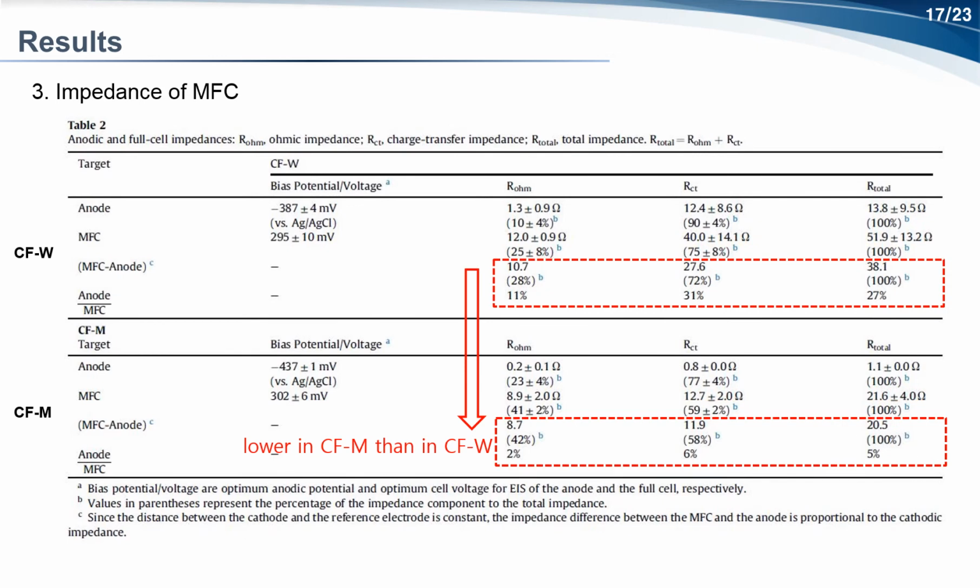The ohmic impedance ratios of the anode to the full cell were also lower in CFM than in CFW. The charge transfer impedance ratios of the anode to the full cell were also lower in CFM than in CFW. The ratios of the anodic impedance to the full cell impedance were much lower in CFM than in CFW. The impedance differences between the full cell and the anode were 38.1 Ω for CFW and 20.5 Ω for CFM, in which ohmic components were 10.7 Ω for CFW and 8.7 Ω for CFM, and charge transfer components were 27.6 Ω for CFW and 11.9 Ω for CFM.